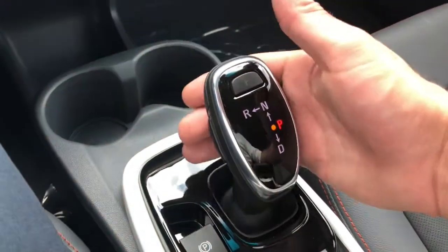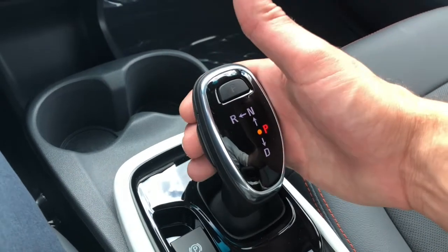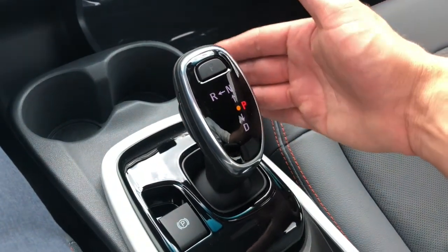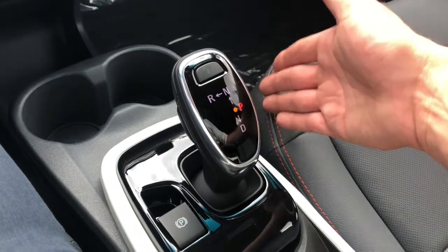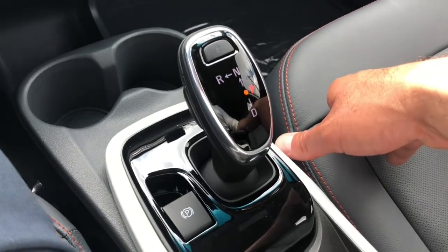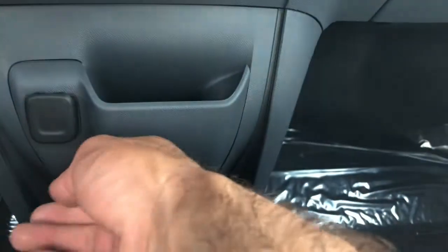And right over here, you're going to have the electronic precision shift. This is a really unique shifter. It's kind of what everything's moving towards nowadays. So we'll cover this in detail too. We're seeing a lot of the Buicks, Cadillacs, and now the Chevrolet Bolt moving to this shifting. Right down here, you're going to have a couple of little areas, a little cubby, and a power port there.